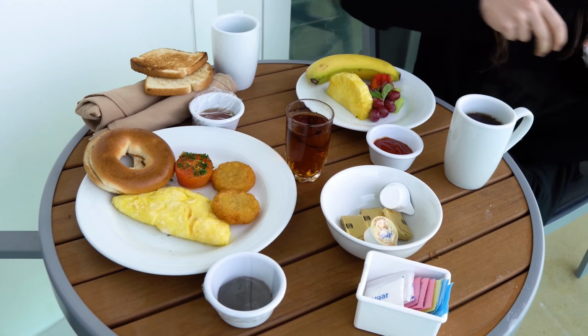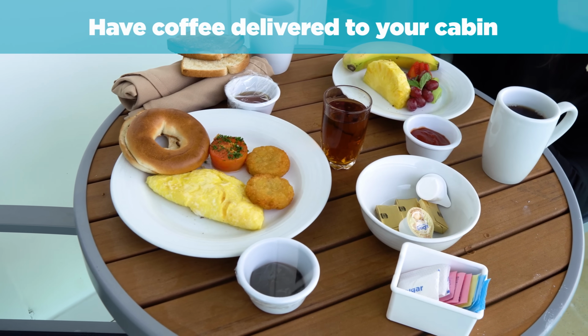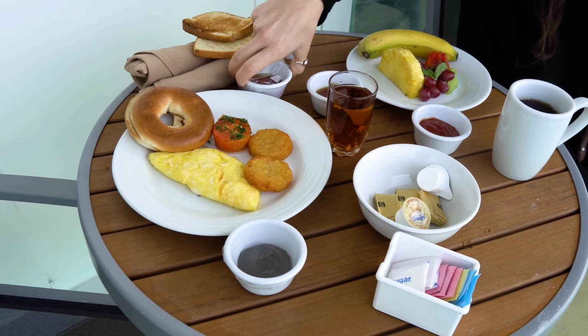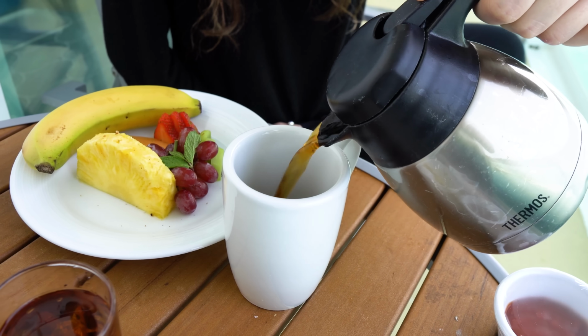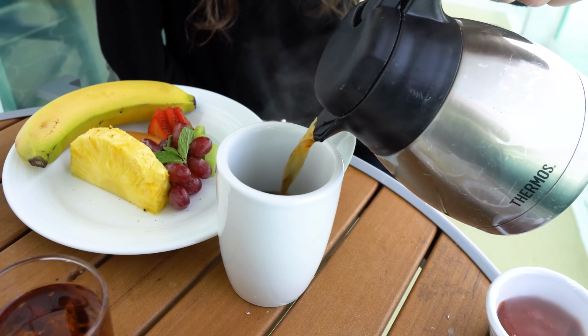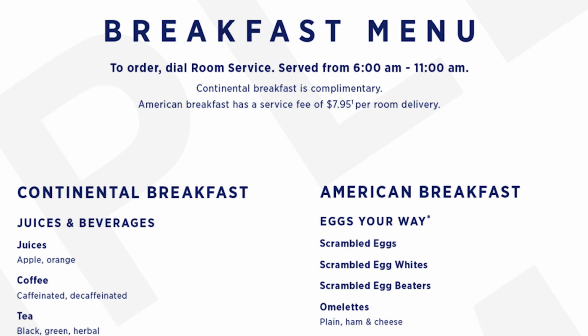A pretty smart cabin hack is to have your coffee delivered to your cabin as kind of a wake up call. So, do you want to have a relaxing start to your morning without having to shuffle your feet to Cafe Promenade or the Windjammer for coffee? Well, you can order it via room service. This is complimentary during certain hours of continental breakfast in the mornings.